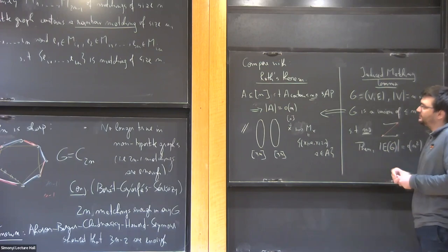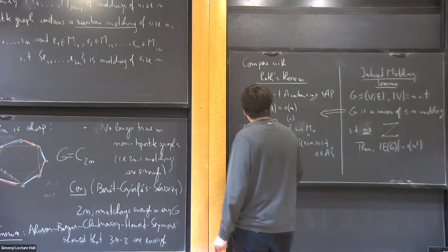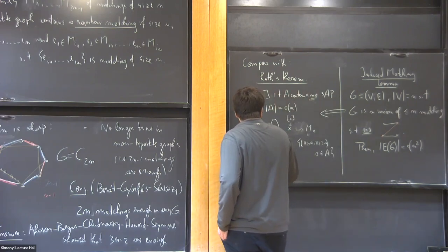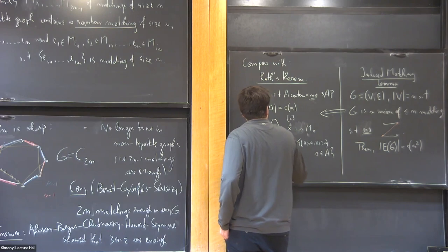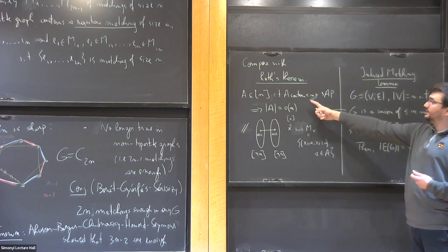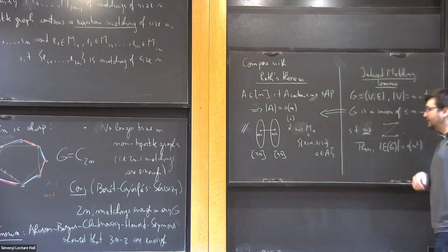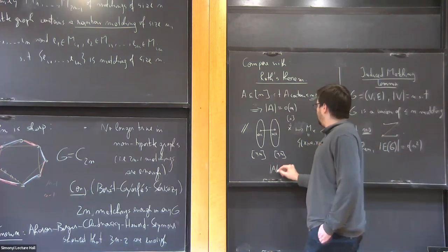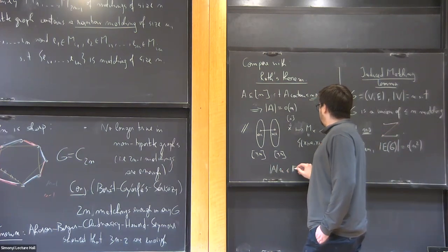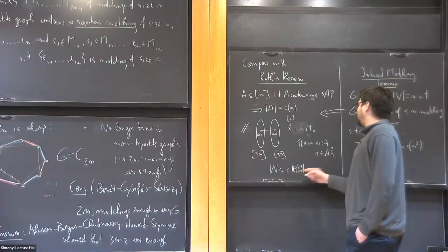So if I start with the 3AP-free set, I define this graph here, this bipartite graph. It's easy to check that if A has no 3AP, there's no picture like this. These matchings are actually induced. There are n of them. You have one for each element. And if this is sparse, well, the result follows by just observing that the number of edges is at least n times the size of A.